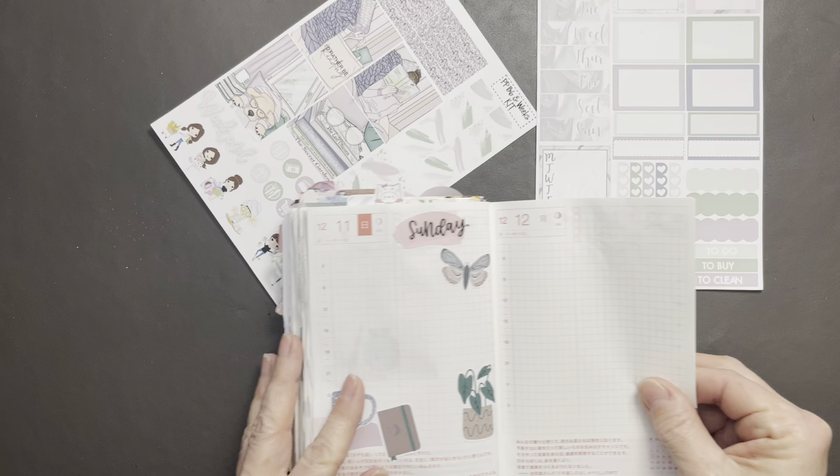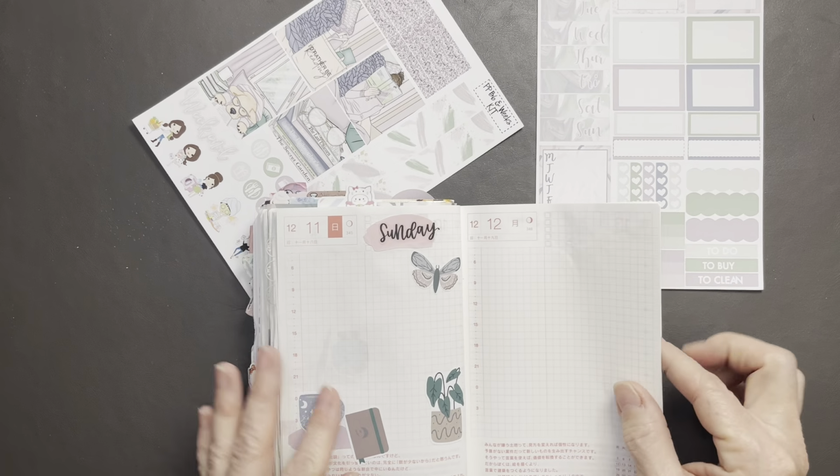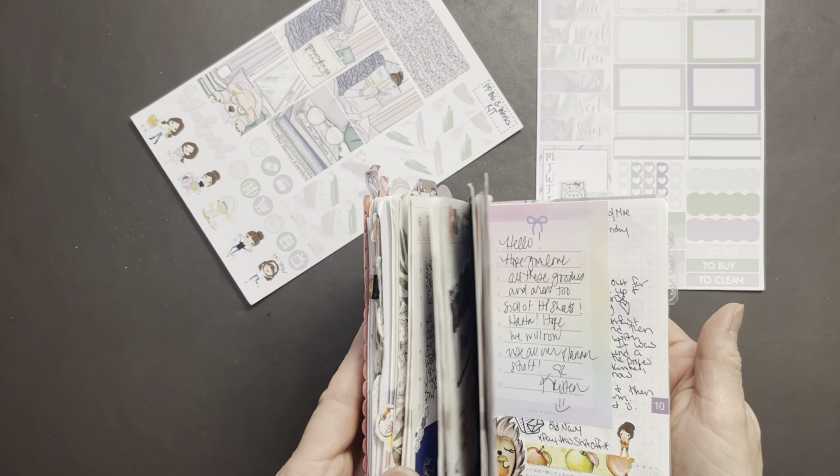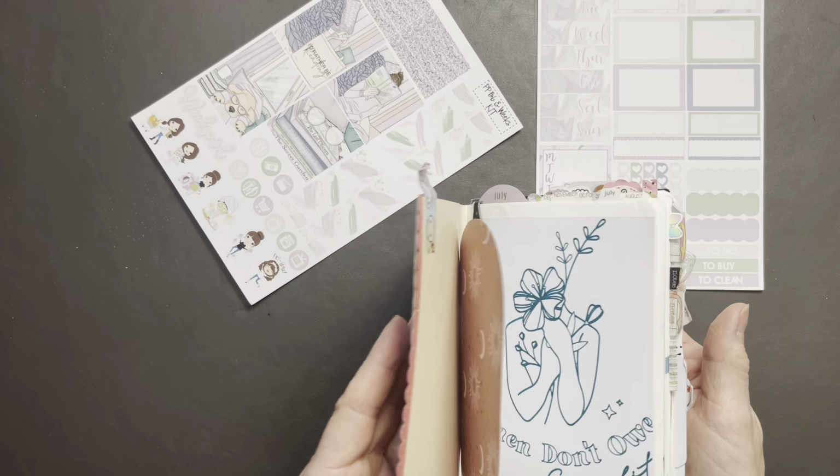So I can't believe that I only have this little bit left in this planner. Crazy. I've loved this thing, as you can see. So many great memories in here.